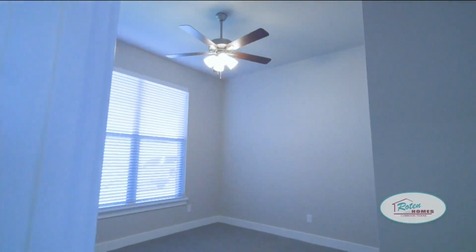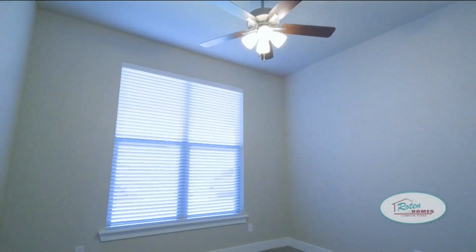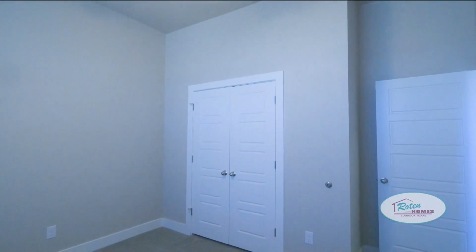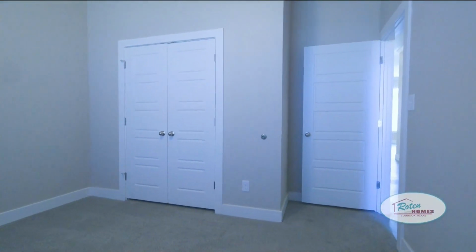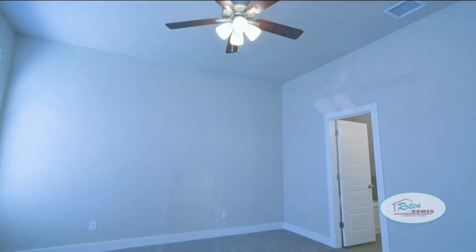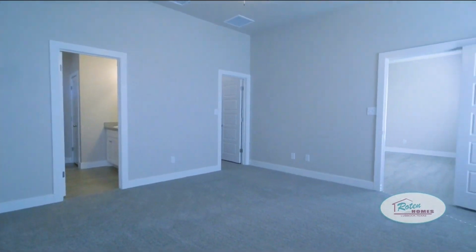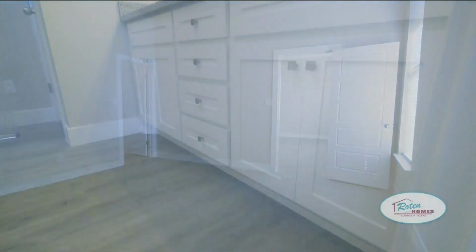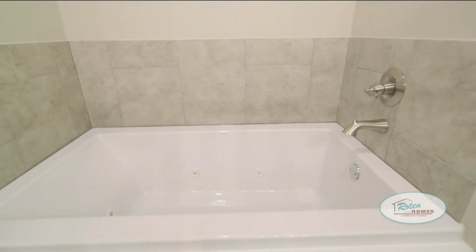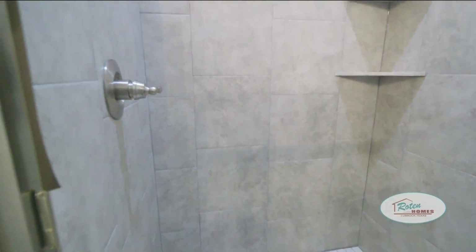When you go down the hallway, it leads to a bathroom and two extra bedrooms. And then you've got the bedroom in the entryway. At the back of the home, you have your master bedroom, which leads into a great walk-in closet and a wonderful bathroom with a jetted tub and separate shower and double sink.